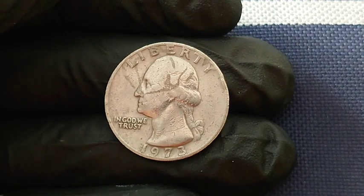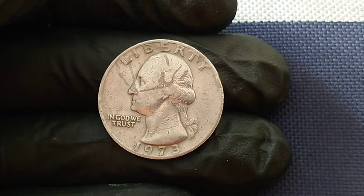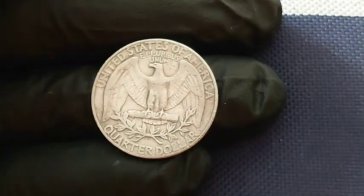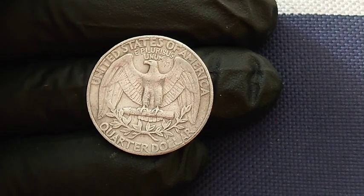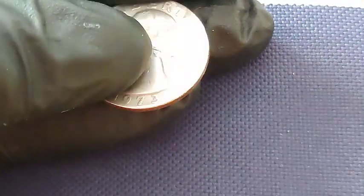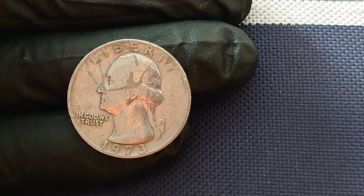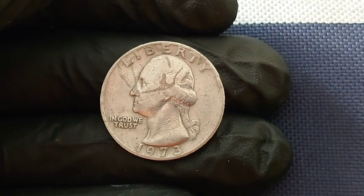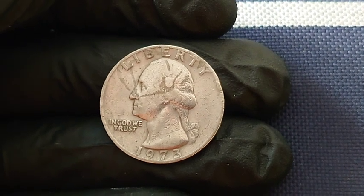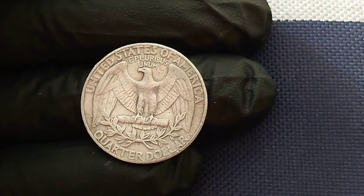Next, prepare to be absolutely stunned as we dive deep into the jaw-dropping, mind-boggling world of numismatics, where one single 1973 quarter dollar has defied all expectations, shattered previous auction records, and made history by being valued at a staggering $289 million. Yes, you heard that right, $289 million. And not because it's made of gold or embedded with diamonds, but solely because of the incredible and almost mythical series of errors, mistakes, and anomalies that transformed this tiny piece of metal into one of the most valuable coins in existence.